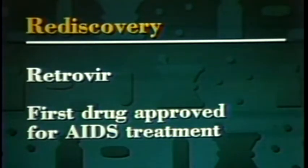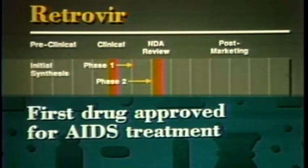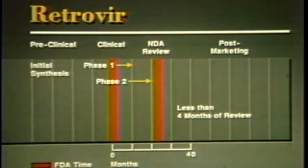Occasionally, a compound that has failed to work on one disease is found later to work on another. Such was the case with zidovudine, also known as Retrovir, and AZT, the first drug approved for treatment of AIDS. AZT was developed in 1964 as an anti-cancer drug, but it showed little promise in test animals. During the search for a treatment for AIDS, Retrovir was tried again and showed very positive results in human testing. It was approved by FDA in 1987, after less than 4 months of review.